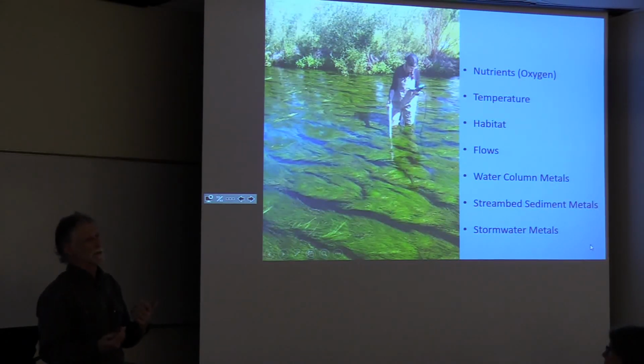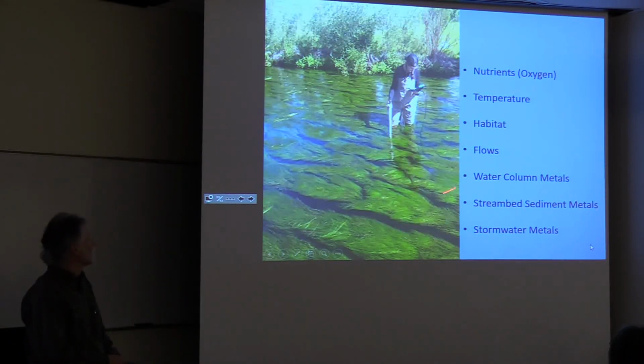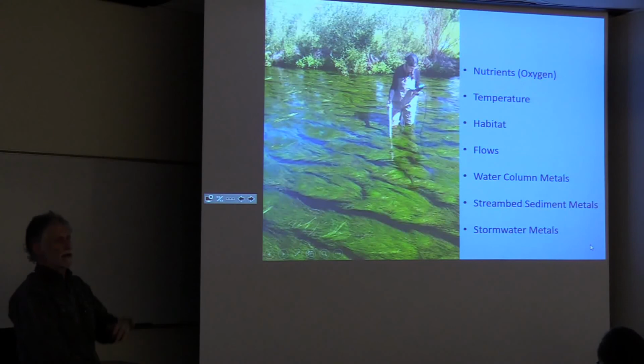So the other problems obviously would include nutrients. Our sewage treatment plant still sends out some nutrients. I think it's starting to meet standards now on a regular basis. Temperature's probably one of the biggest ones. We know, like I said, with the fish, it's pretty clear that summertime is a real problem for fish. There's flows. There's still water column metals. Those are still probably a problem. And there's stormwater metals, which they're still dealing with in Butte. But those are events that pass through. Probably they're diluted out by the time they get a ways down. I don't think it's a problem all the way down Silver Bow Creek.